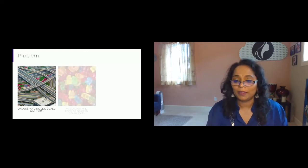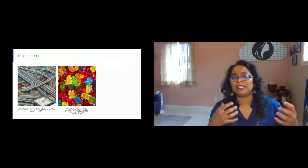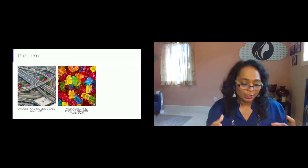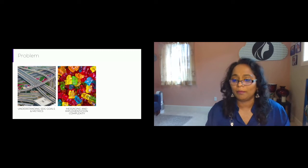The second piece is really the messaging and the implementation complexity. And each one of you talked about the integration, the structure. How do you message it? If you message it, do we sound like a nonprofit? No, you don't. You're really building a social impact, and you're really building an impact solution.